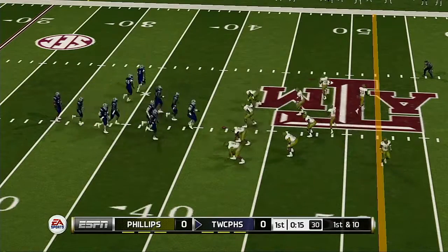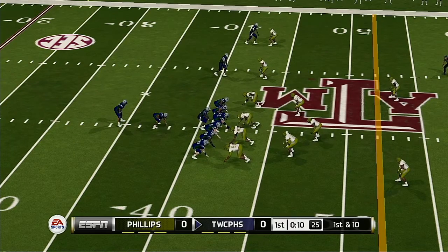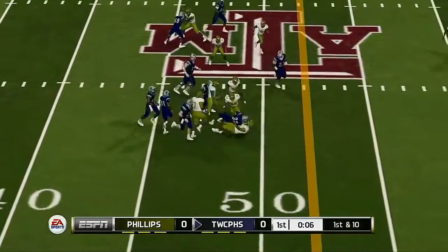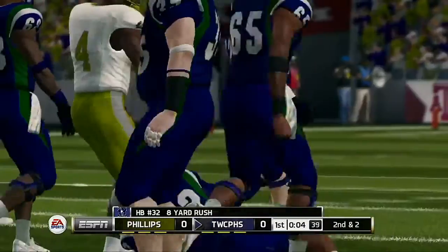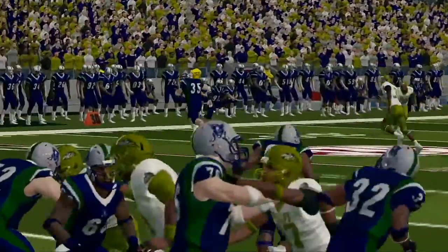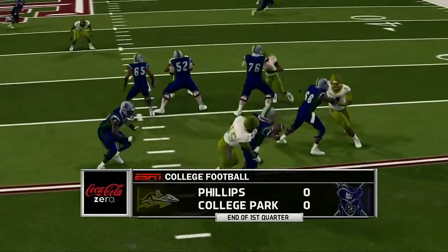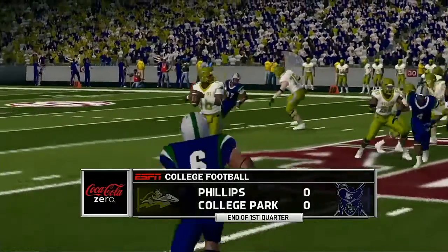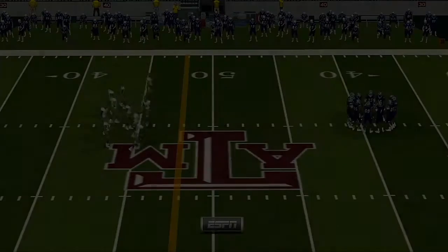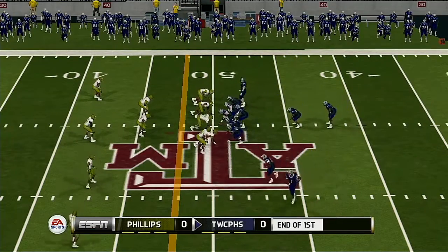From their own 42-yard line, it's first down. Brought down after a nice run up the middle. So at the end of one quarter, still no score. We're all tied up, and more action coming, hopefully, here in quarter number two.